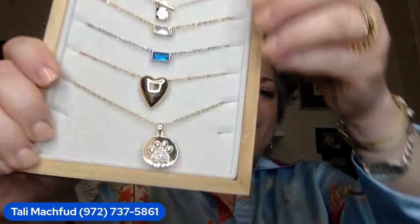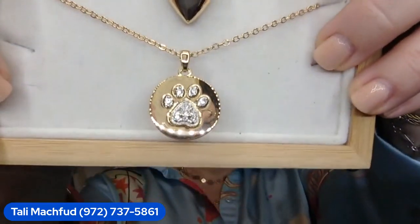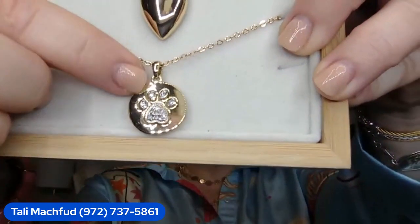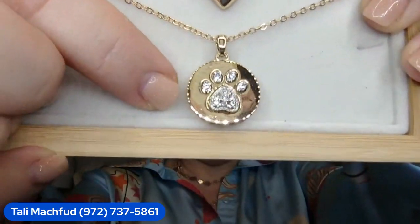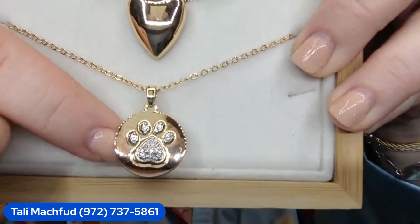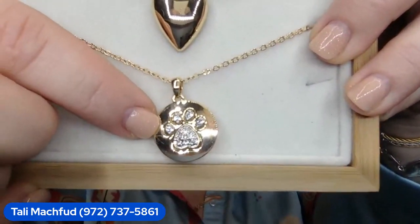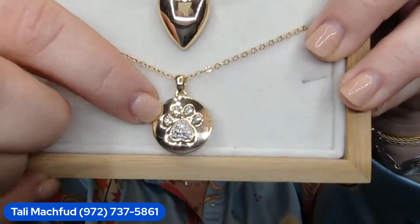Then we have our Forever necklace, where I guess we're into necklaces now. I guess I'm jumping back and forth. I don't know, guys. From the hip. Always. This is our Forever necklace. This has got a little CZ paw on it. I absolutely adore it. If you are a fur baby mama, this is for you. The Forever is $52, but please get it at half price. Don't pay full price for it. Also has a 3-inch extender.